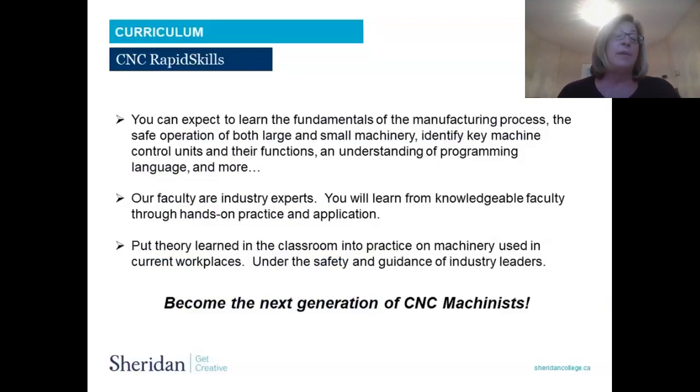So it's just a little bit of information around what you will learn: the fundamentals of the manufacturing process, safe operation of large and small machinery, identifying key machine control units and their function, and an understanding of the programming language as part of the CNC piece. I'm definitely going to ask Mark to talk more about that in a little bit. Our faculty are industry experts. Again, Mark is an expert in his field. He works in the field. He's close to what's going on currently in that world. So you all will be learning from knowledgeable faculty, with hands-on practice and application in our awesome and amazing Skilled Trades Center.